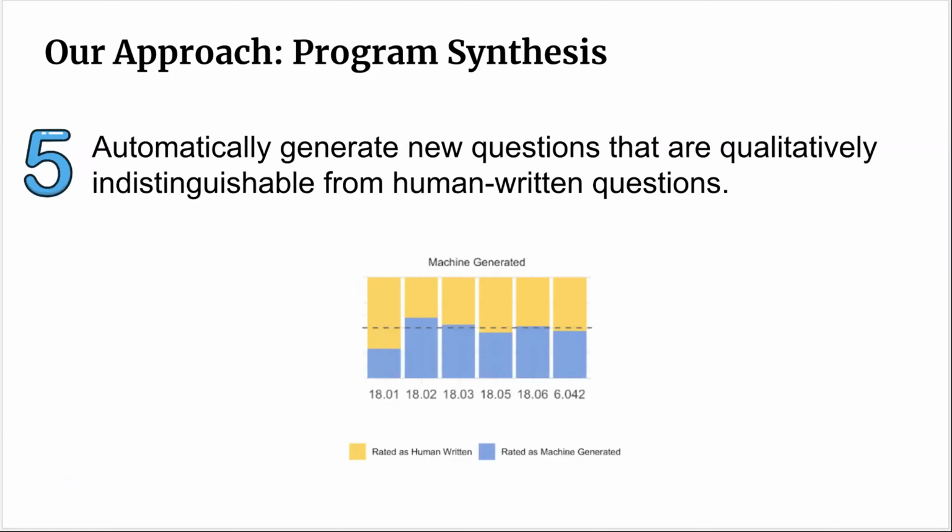And finally, we said, well, okay, now that we have this system and it works on half a dozen math courses at MIT, why don't we just use it to generate more questions for a course that we're running? And that's what we did. We automatically generated new questions that were indistinguishable from the human written questions by the students themselves. So I'll start from the initial insight and then build this up by steps and explain all the processes and scientific discoveries along the way.